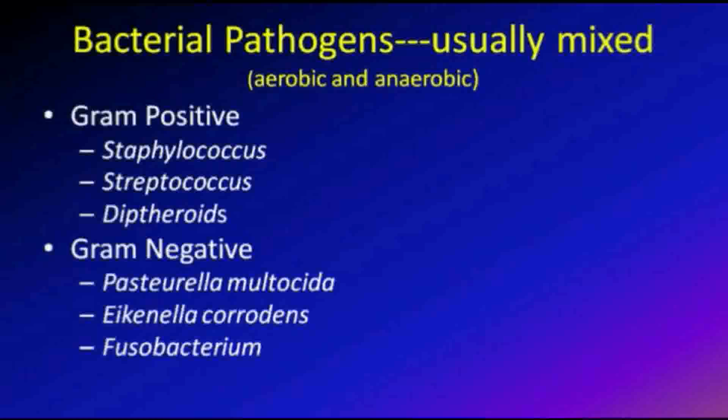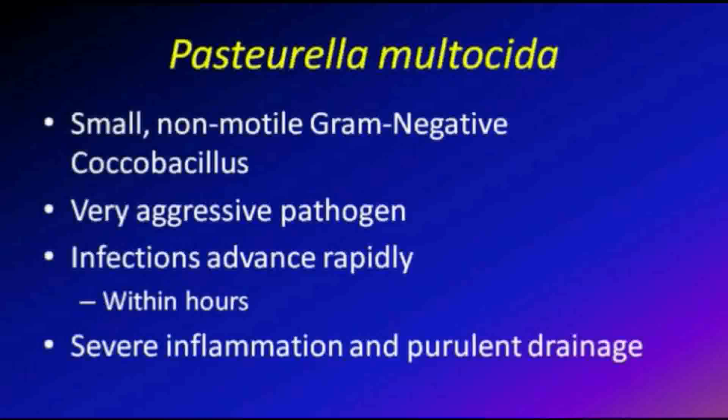Now, the pathogens usually involved with cat bites are aerobic and anaerobic bacteria. The gram-positives are generally Staphylococcus, Strep, and diphtheroids. The gram-negatives, Fusobacterium, Eikenella, and also Pasteurella. We'll talk more about Pasteurella because it's a really bad player. Pasteurella is a small, non-motile, gram-negative coccobacillus. It's a very aggressive pathogen, and infections with this bacteria tend to advance very rapidly. And there's severe inflammation, purulent drainage at the bite site, and patients often will have a really rapid course if this bacteria is involved with their infection.